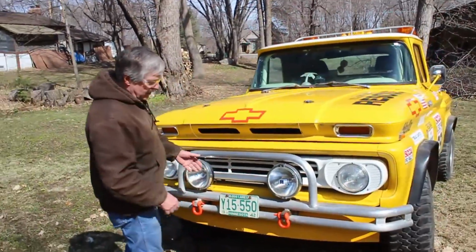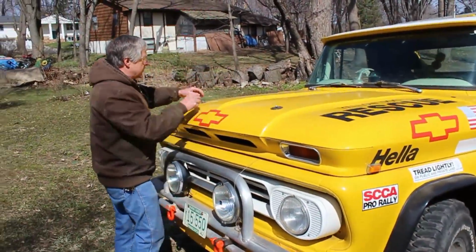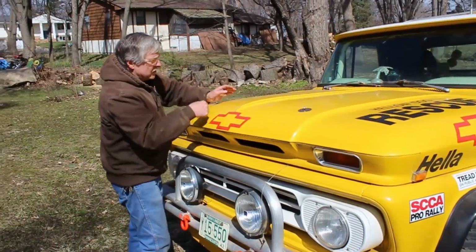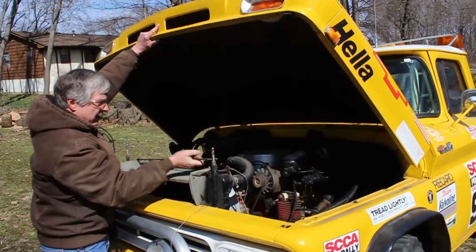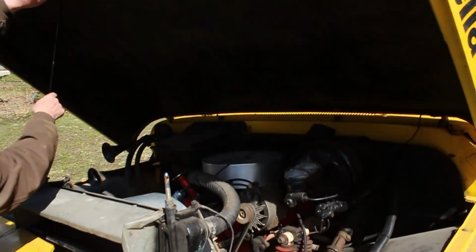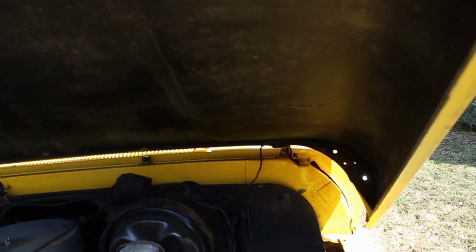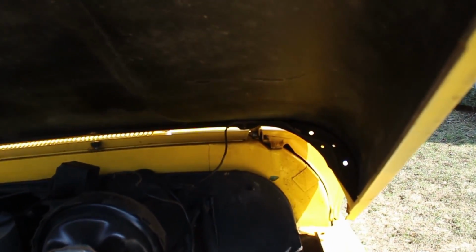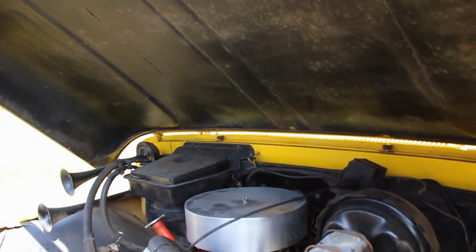As you can see, the lighting has been changed. There's no hood latch at all, just these two pins, and no spring counterbalances for the hinges. They're just small tabs welded to the cowl to support the hood. You can see the late model power brakes.